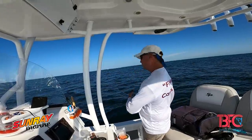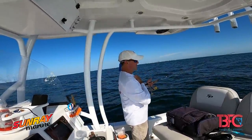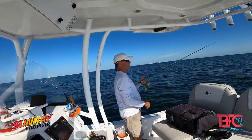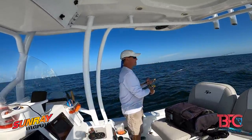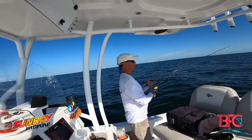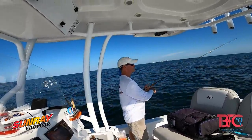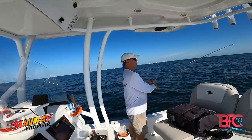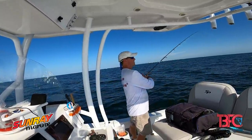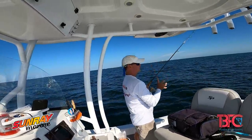So I'm definitely over structure, and when we release the bail like that, what it does is it lets that bait bounce back. So we cover quite a bit of area like this. See, I just got bumped there, but they're not being real aggressive. So what I'll do is I'll bump it up, release some line, come tight with it again. I can feel them bumping it, but they're not wanting to take it. So I'm definitely in structure, which is good.